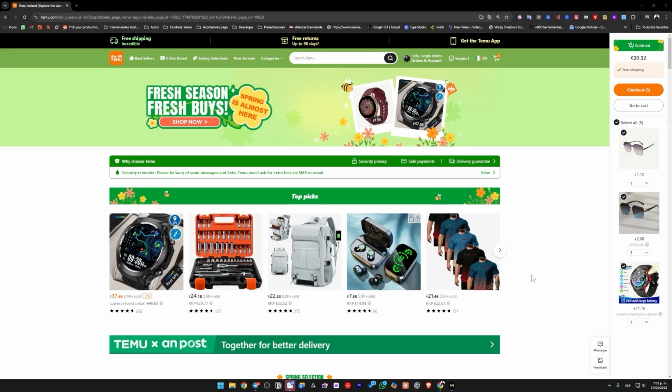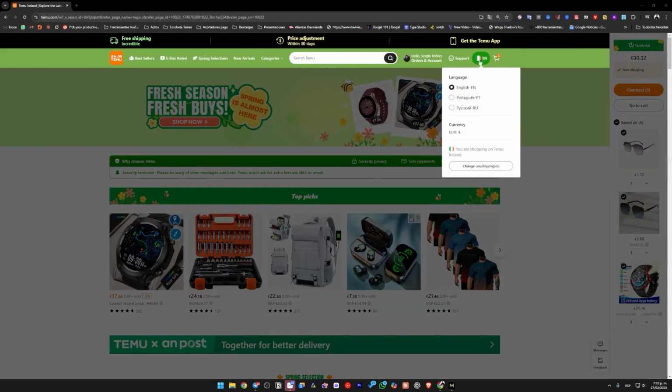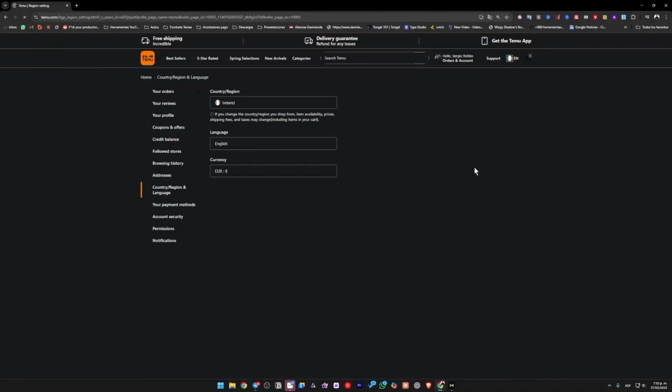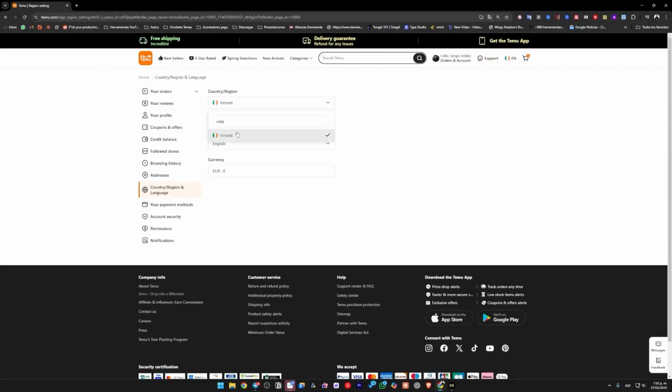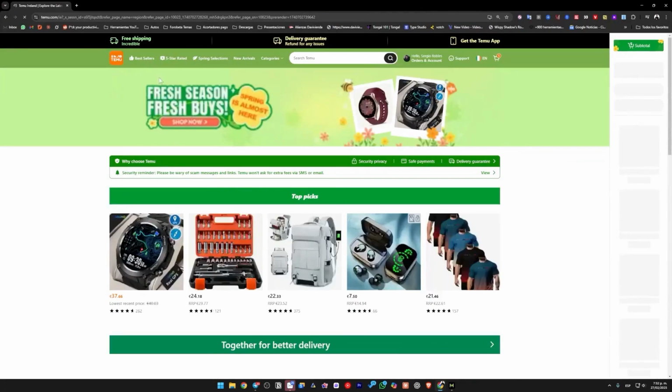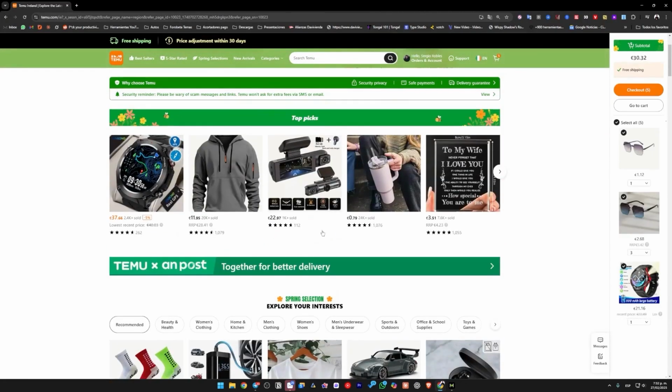Now, once you are registered, either in the application or on the website, you will go to the top right where the flag appears. You will change country or region, and here you will specifically search for Ireland, and you will change it. Then, in language you can choose the one you need. In my case I'm going to leave it here, and we could return to their home page. And now I'm going to show you everything you need to keep in mind to shop on TEMU from Ireland.